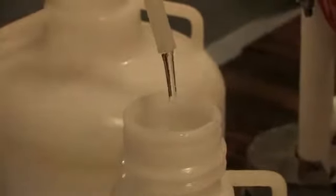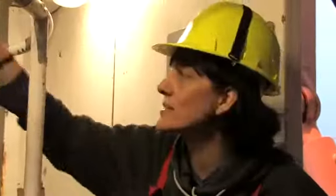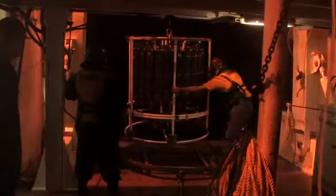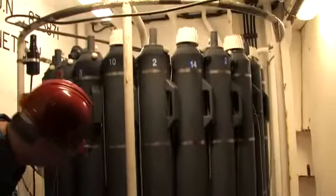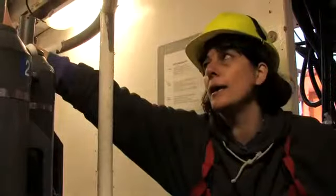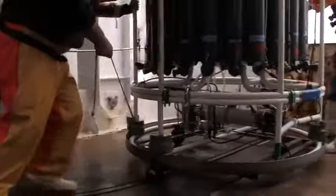We have something called a CTD. This is our CTD. It's actually quite an elegant instrument. There's the bottles on the outside, and on the inside there's an electronic package which measures temperature and salinity and depth. The conductivity tells you how much salt is in the ocean. Obviously, the T is going to tell you what the temperature is, and D will give you depth.